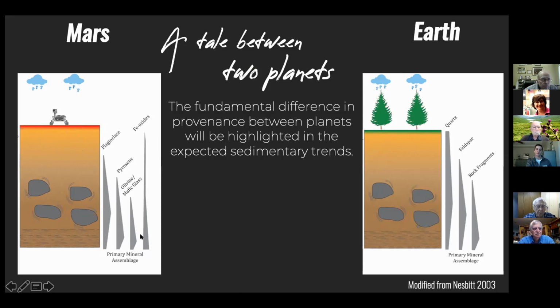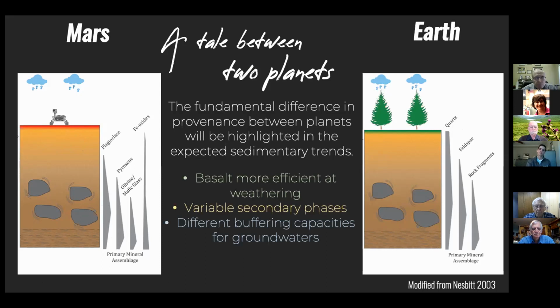You get this assemblage of secondary and primary minerals. But if you're starting with something very different, like on Earth, you start with things that are quartz rich, and on Mars, you're starting with things that are more pyroxene rich, you're going to end up with very different sedimentary trends. And that's just what I'm trying to emphasize here.